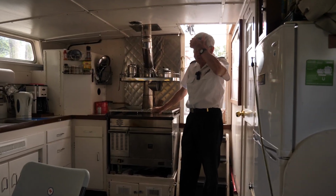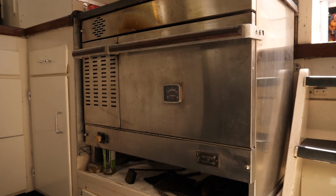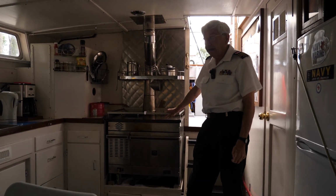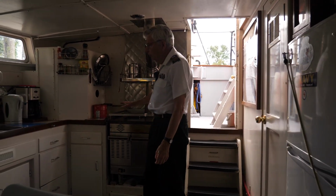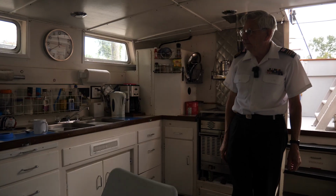The main cooking arrangement is this big diesel stove. We have an oven. We can cook a very good roast dinner in there. In fact, we eat a lot of roast dinners on here because it's the easiest way of feeding 7 people. And then, of course, this is the main galley area here, where we can make tea or coffee.